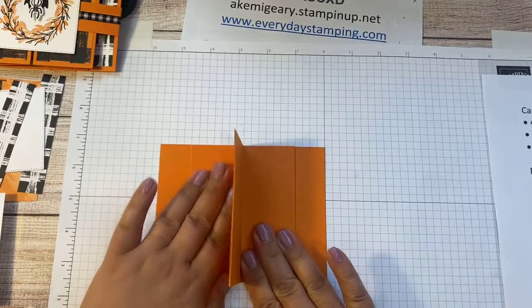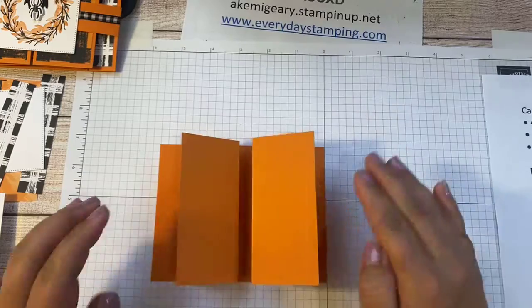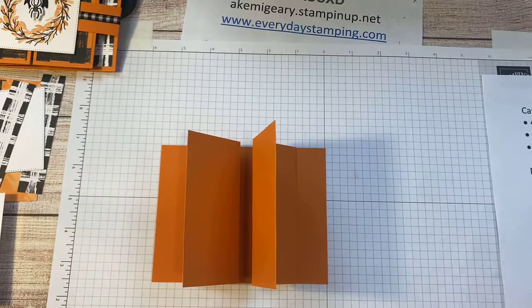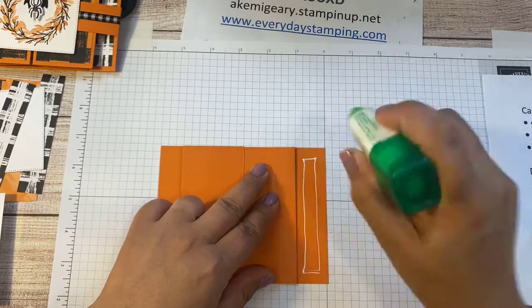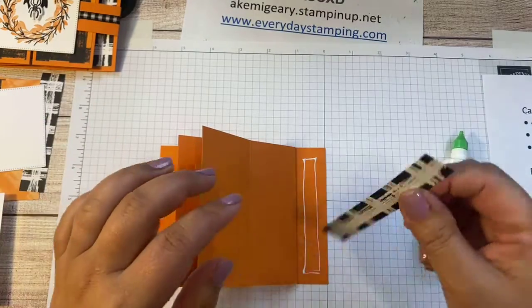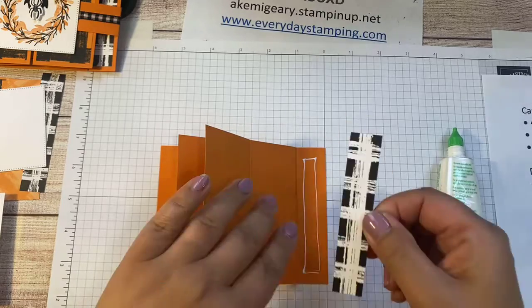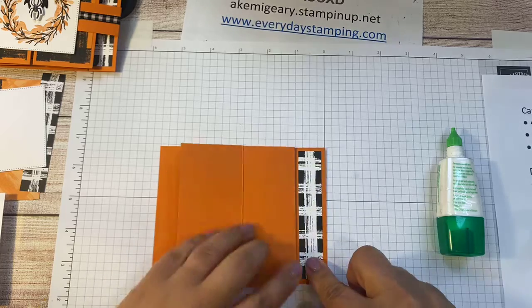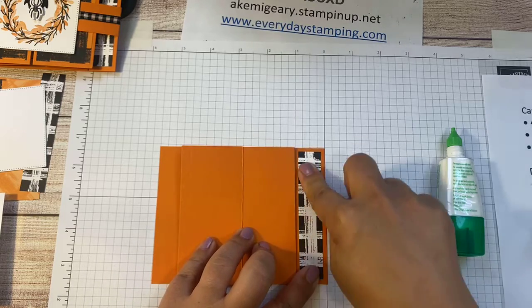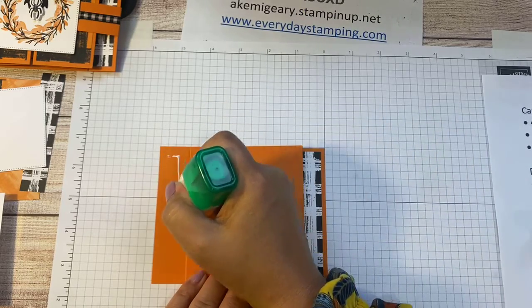Use the grid paper, make sure I line up nice and straight here. Okay, so 1 inch from each side. Just like this. Now I'm gonna put all those DSP designer series paper. So the skinny one, you can use either side.